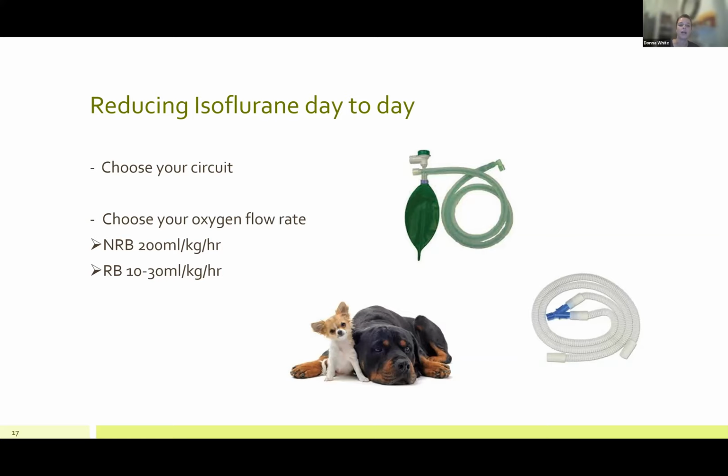We use a high oxygen flow rate. So 200 mils per kilo per minute, sorry, I've written hour there, per minute. We have to turn those up high. So a 5 kilo patient needs a liter of oxygen every minute. So it's quite a lot. Those high oxygen flow rates are how we're getting rid of the carbon dioxide, so that patient's not rebreathing any of their carbon dioxide.